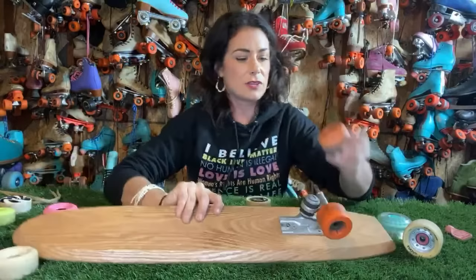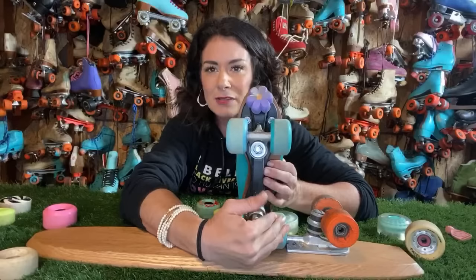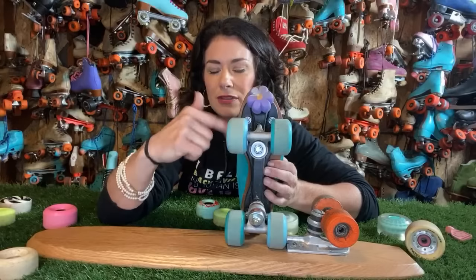So you want to rotate your wheels regularly, like once a month if you're skating a couple times a week, two to three times a week. You want to rotate them in an X pattern. The reason is that the wheel you use the least is the back outside wheel, and the one you use the most is the front inside wheel. So you'll notice that the front inside wheel wears down the quickest, and you want to switch that to the back outside. So we rotate our wheels in an X.